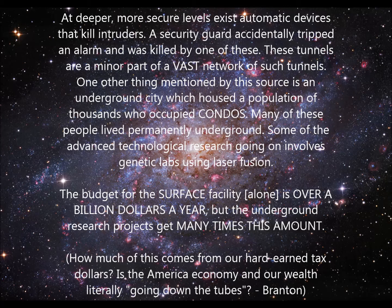Some of the advanced technological research going on involves genetic labs using laser fusion. The budget for the surface facility alone is over $1 billion a year, but the underground research projects get many times this amount. How much of this comes from our hard-earned tax dollars? Is the American economy and our wealth literally going down the tubes?